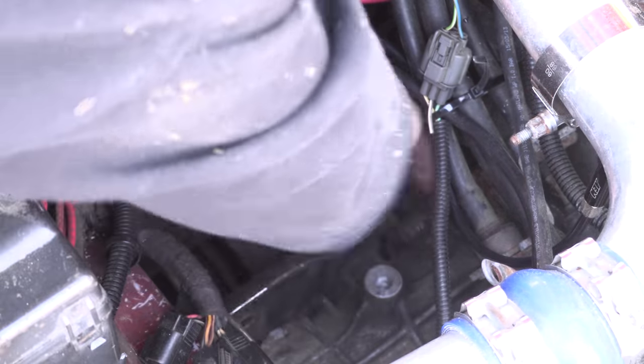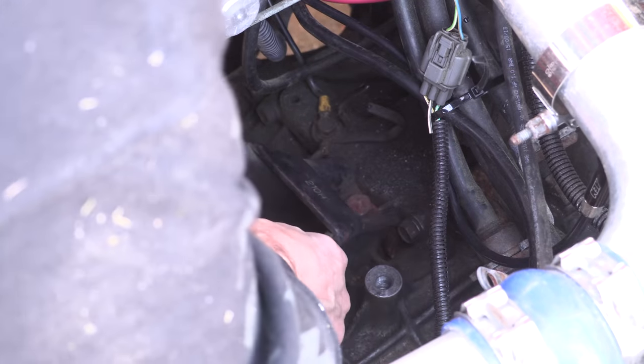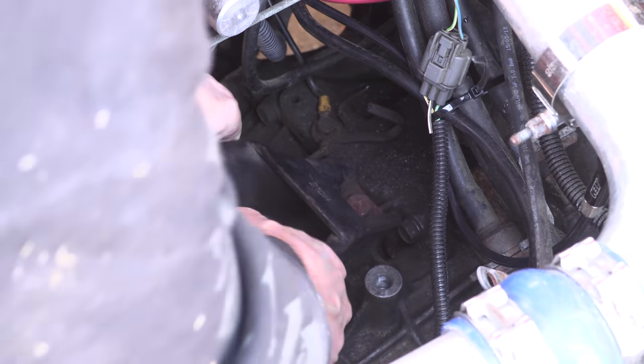So with the thread inserts installed, I just have to put the same length bolts back into those holes to hold the transmission mount in place. Hopefully this time I can fully torque these to have a solid transmission mount.